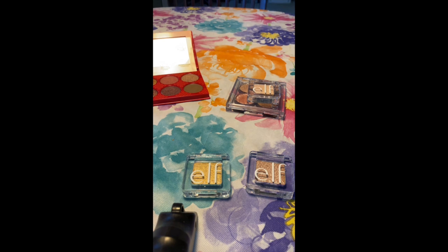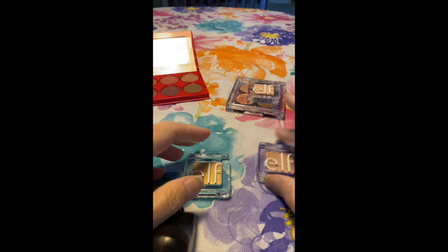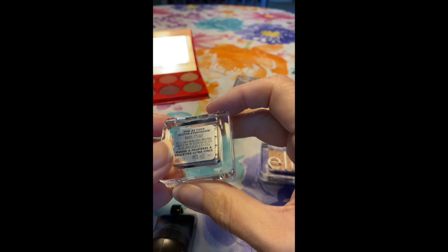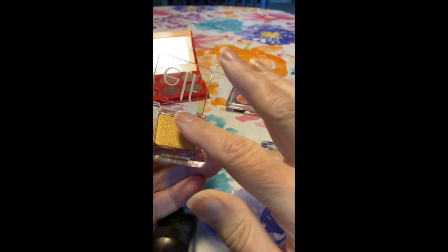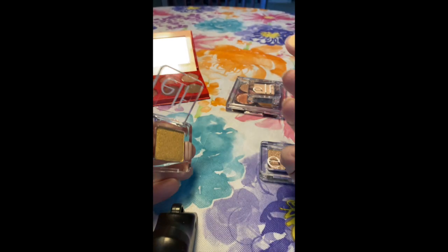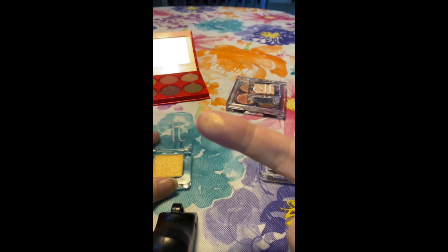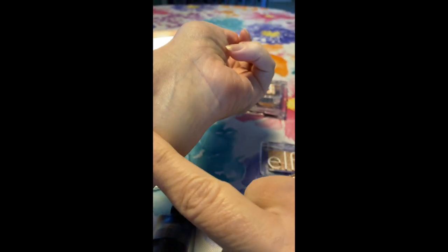All right, so I wiped off those swatches, and now we're going to do the gold one by e.l.f., which is called It's Glit. Now there's quite a bit of color payoff with this color, but how does it swatch?